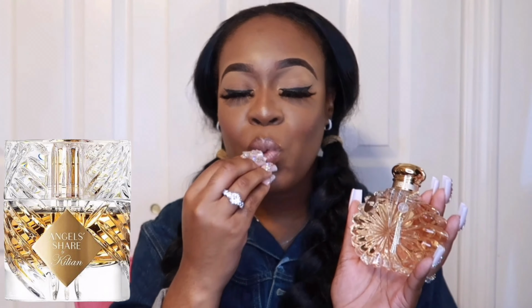I like it. It has this joyful contrast of being a bright fragrance while still being warm. This is also great for date night, I'm not gonna lie. I think it hits really good, especially mixed with a really warm fragrance, something like Angel Share. Chef's kiss.